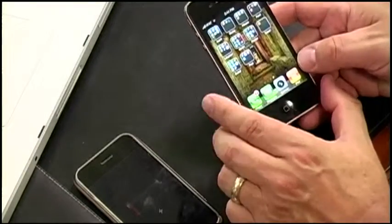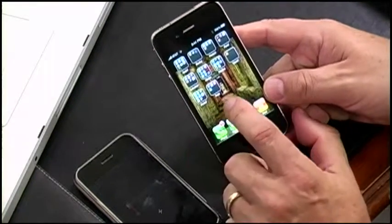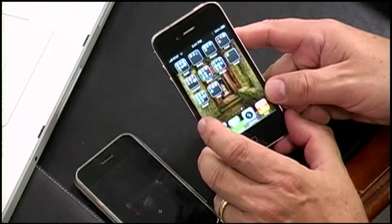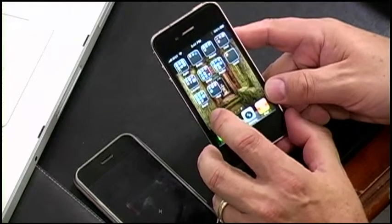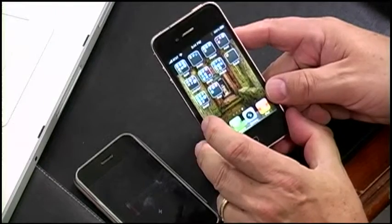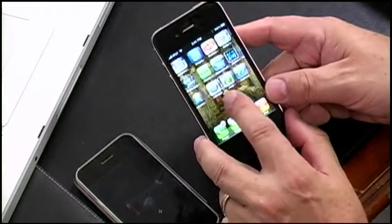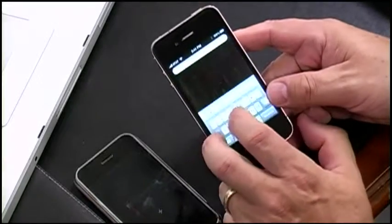Other new features on the phone: it's a much faster processor, they don't talk about this as much, 50% faster. It's a full gigahertz. It's the same processor, the A4, that's on the iPad, and it has twice the memory of the iPad: 256 on the iPad, 512 megs of RAM on the new iPhone 4. That means it's very snappy.